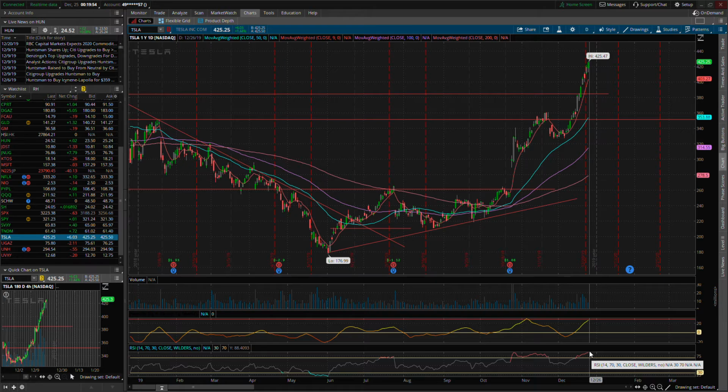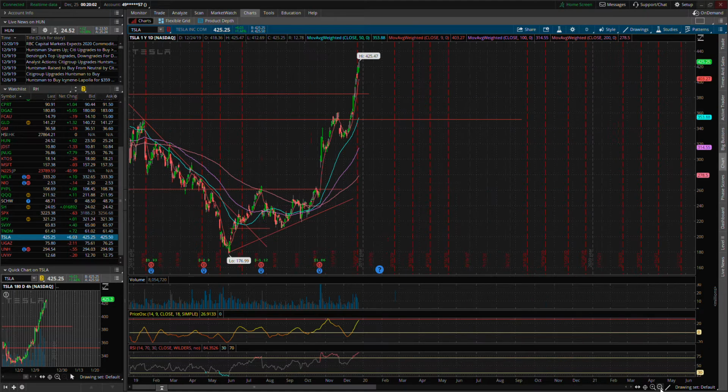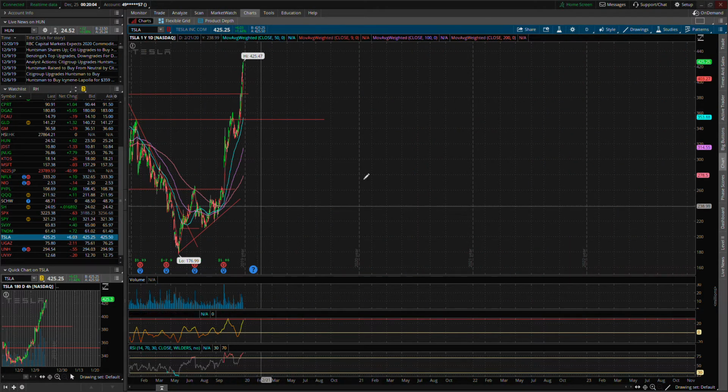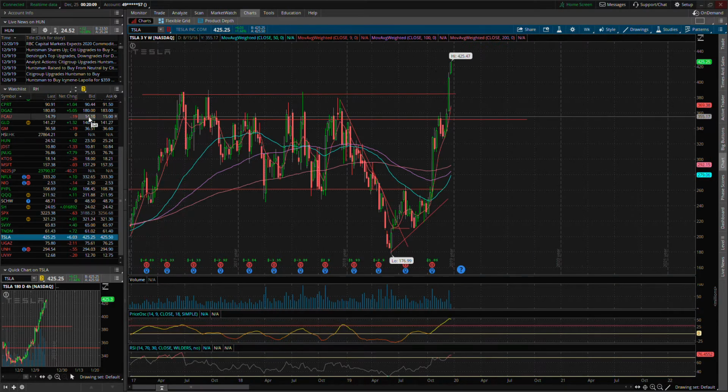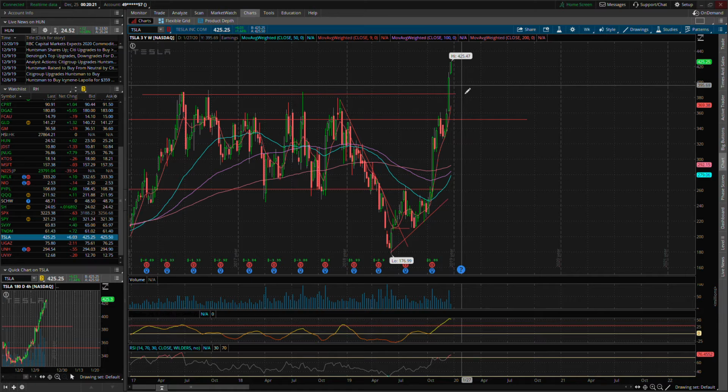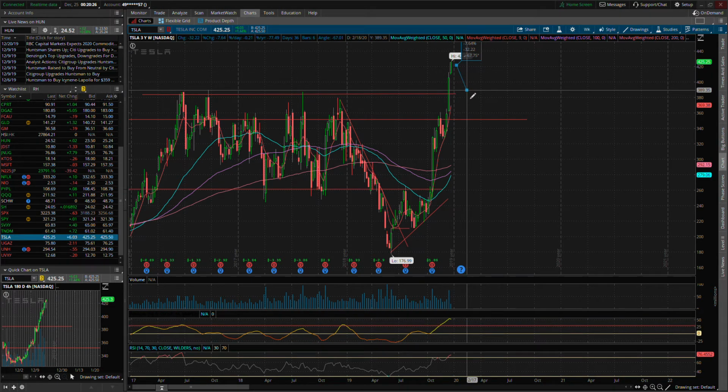So I do think that we are in for a pullback, but I don't think the risk of shorting Tesla where it currently sits is necessarily a risk that I want to take on, but it definitely could be a good short if this thing really does turn and even comes down to the $400 price point. It'll probably dip a little bit lower, probably close to $390, and if it were to do something like that, you're looking at about probably a 7 to 10% decline.